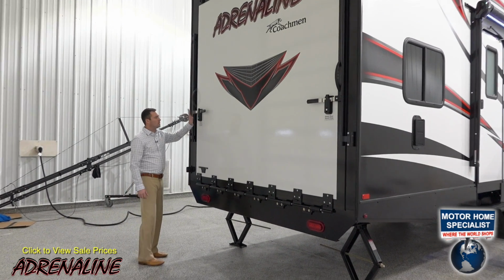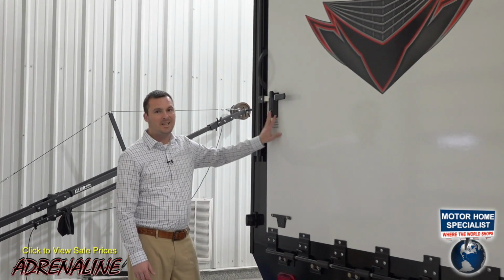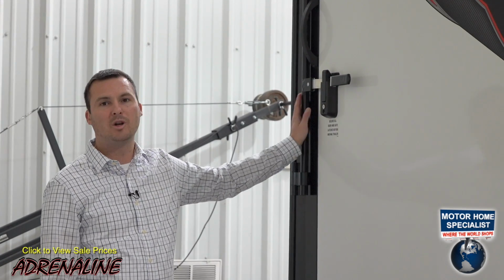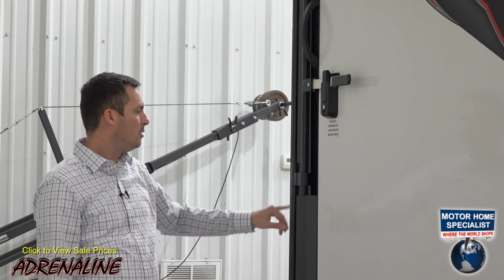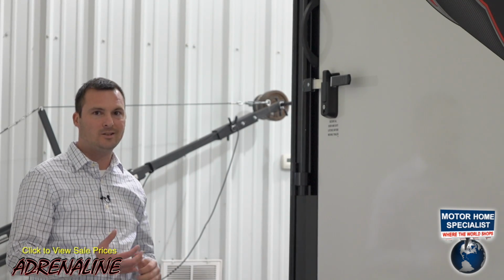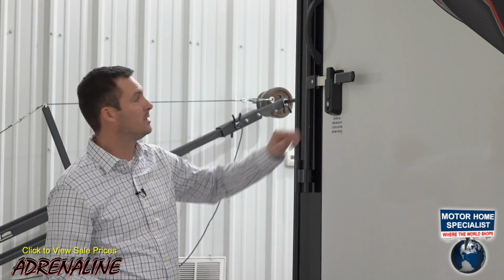At Adrenaline, we use the quick locking style bar locks. They're keyed, so you don't have to bring padlocks with you. They're also aluminum bar locks, so they're nice and light. With the nylon bushings, they flow real easy, so you're not going to get any rusting and squeaking and hard to move handles. Let me show you how easy this is to open this door.